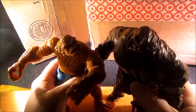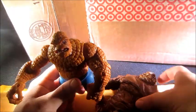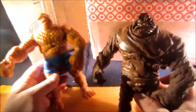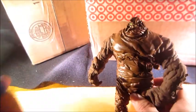Size comparison next to the Marvel Legends, the thing that I recently got. Get him all standing up straight. Clayface is actually about a head taller. Really nice figure. Thank you very much, Jeff.